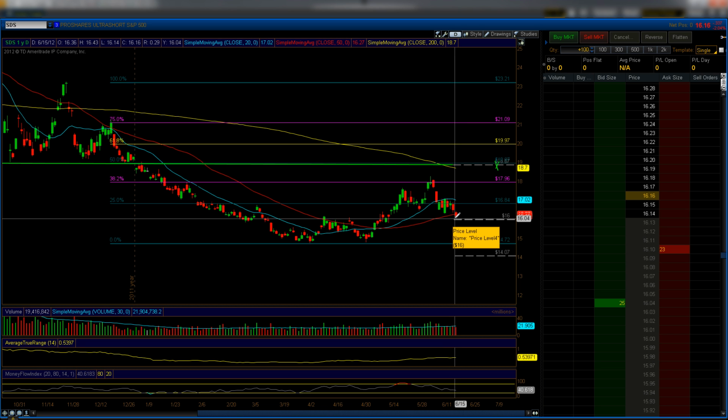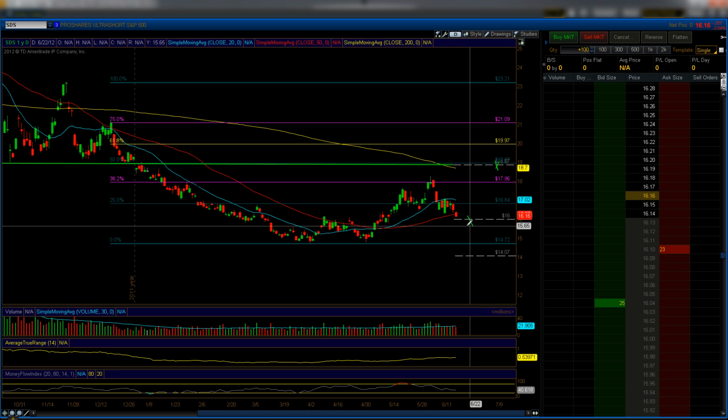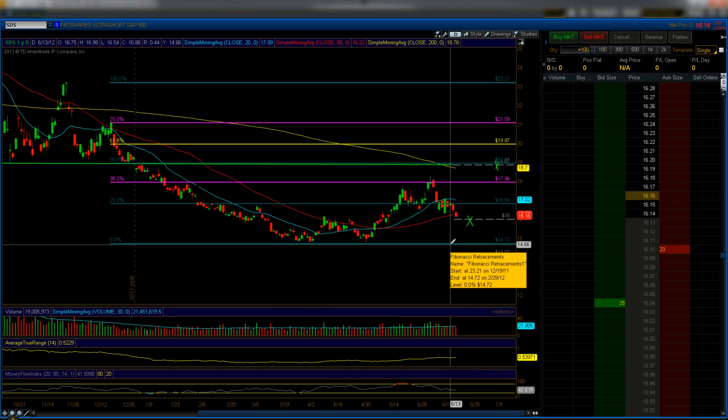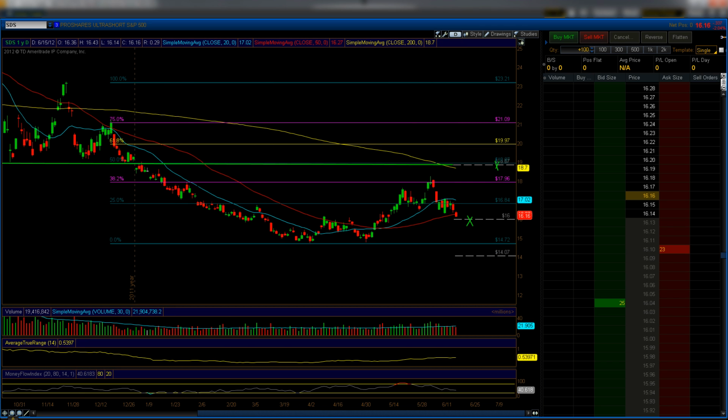So I don't really trust this. Again, I want to make the odds in my favor. So it's already close to this level, and the day has closed. It may actually pierce through it. I'll have to investigate that on the intraday. But that's the SDS. So if you buy the SDS long, then that's shorting the SPY. Okay, so that's pretty much it.